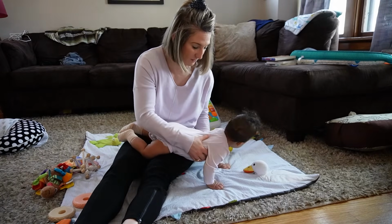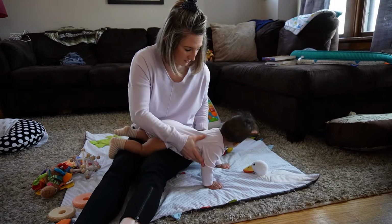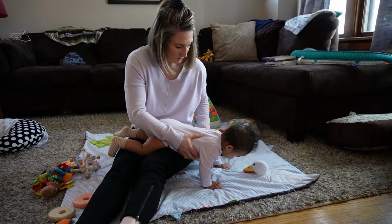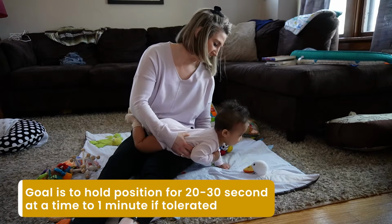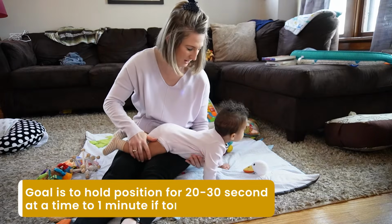I'm going to bring her out a little bit more. Yeah, you're going to meet this goal, sweet girl. Good, strong baby. Yeah, Dad, are you tired? Okay.